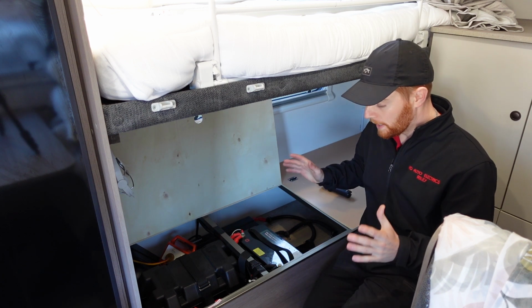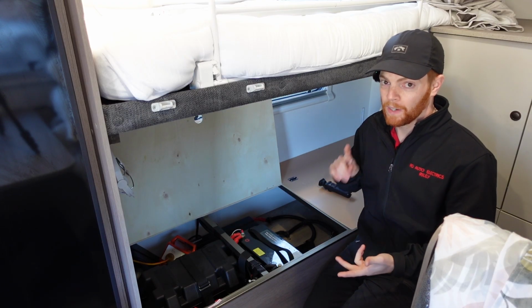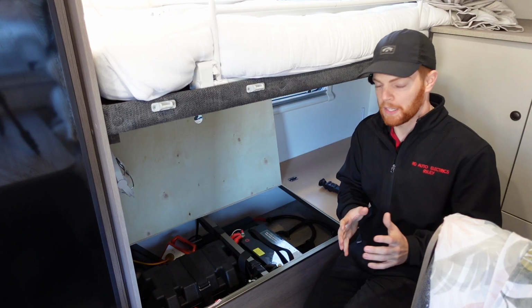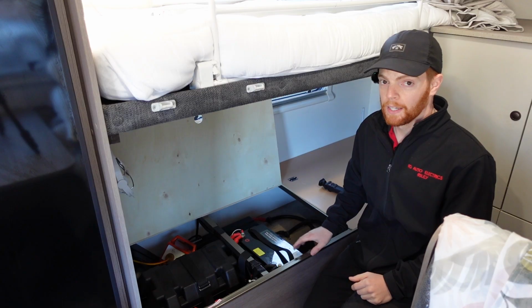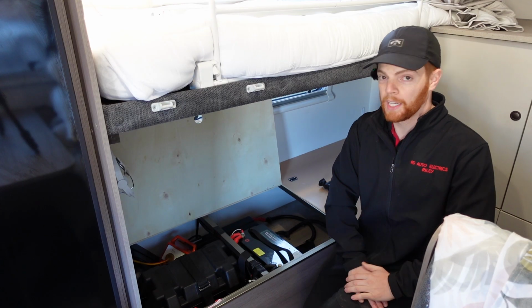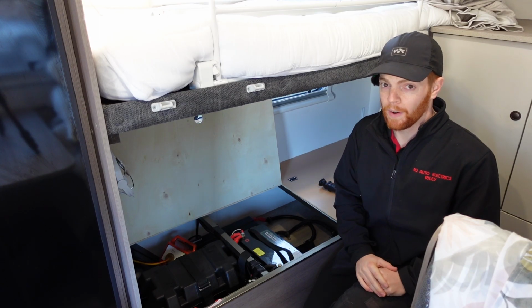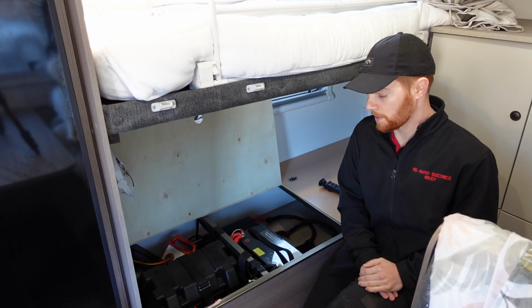So this is why here we take care of the complete design, supply and installation process from start to finish, to make sure that we get that whole process right and correct and everything runs smoothly, and most importantly is safe. So that is why we not only recommend getting a professional to take care of this process, but specifically finding someone like ourselves that specializes in off-grid power systems.